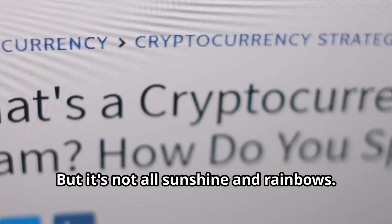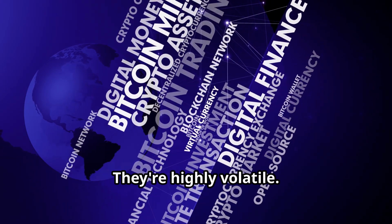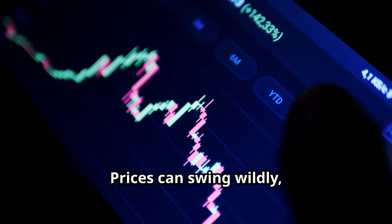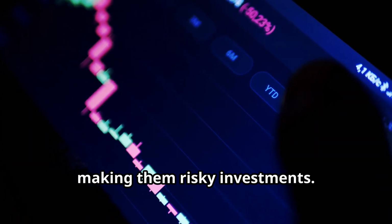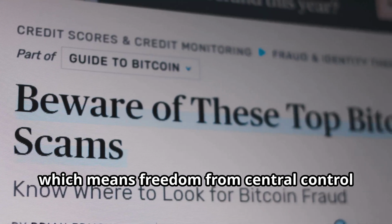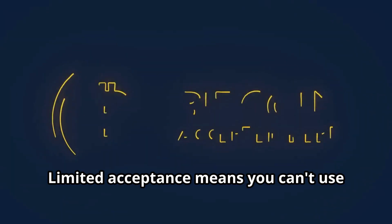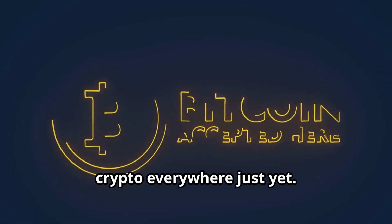But it's not all sunshine and rainbows. Cryptocurrencies come with their share of drawbacks. They're highly volatile. Prices can swing wildly, making them risky investments. There's a lack of regulation, which means freedom from central control, but also opens doors for scams and fraud. Limited acceptance means you can't use crypto everywhere just yet.